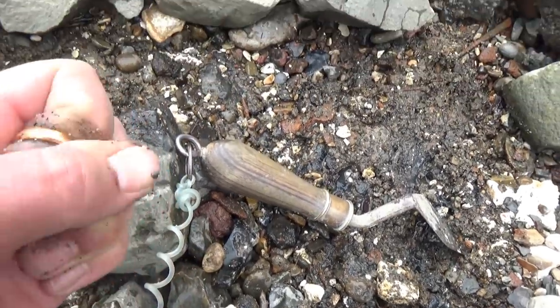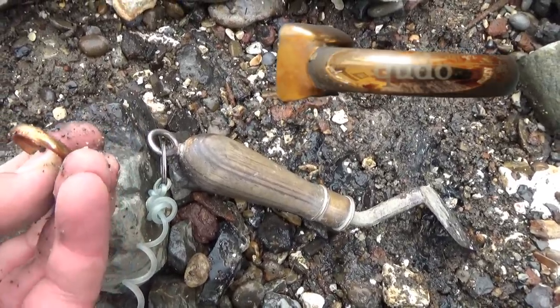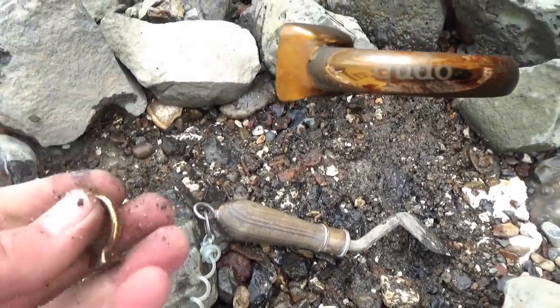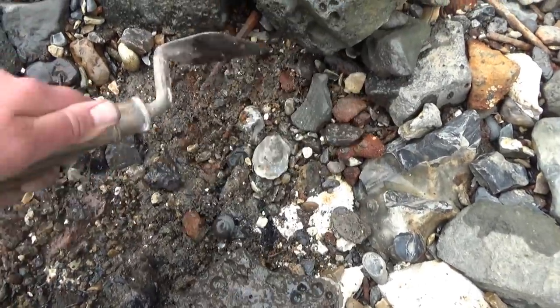It looks like there's something actually etched on there. I am not sure. I don't think it's gold, though. It's quite light, actually. Wow, still a ring, though. Fantastic. Ta-da! I think I'll stick around here for a while. See what else there is.